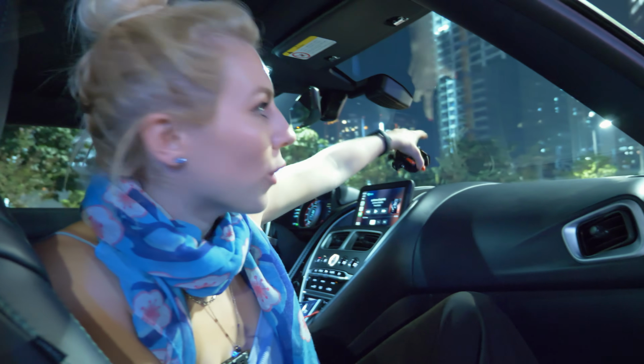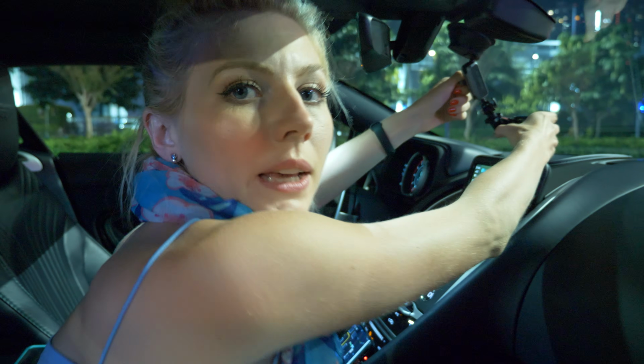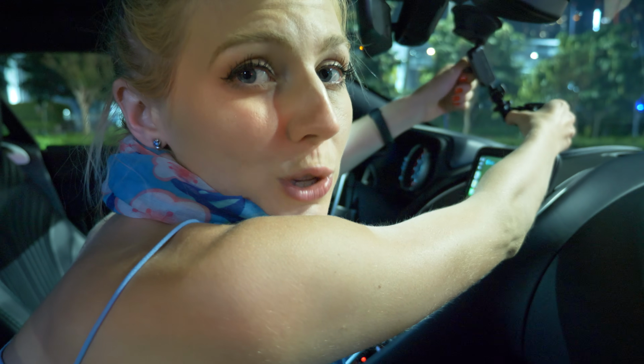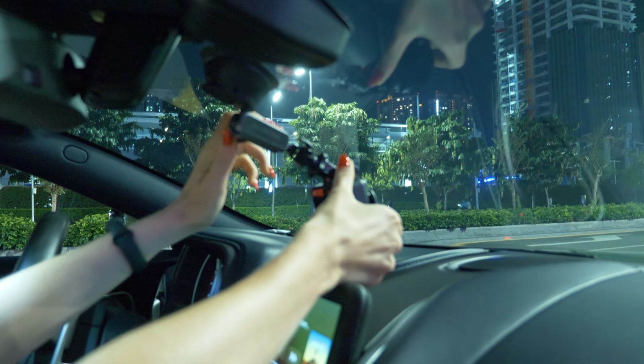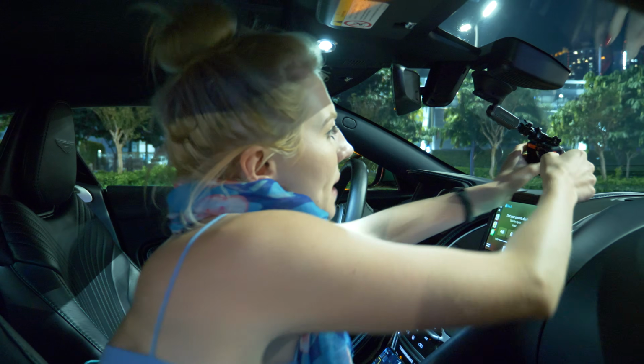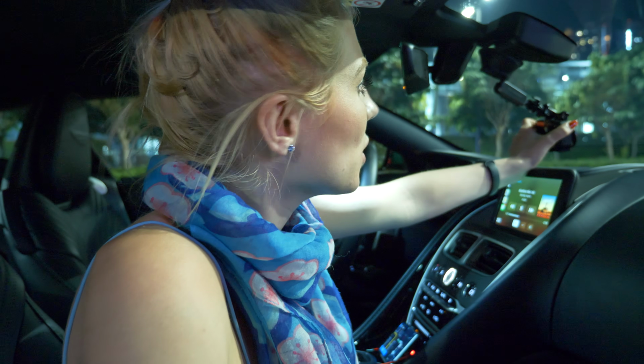So we're going to mount it on the front of the windshield so we can get a really nice clear view of the light streaks. So top tip, if you're shooting in 360, make sure you're avoiding any obstructions of the stitch line. Make sure that your camera has got the single lens facing totally forward. That way you're going to get the ultra wide angle and no obstructions to the stitch line. So I think we're good to go.